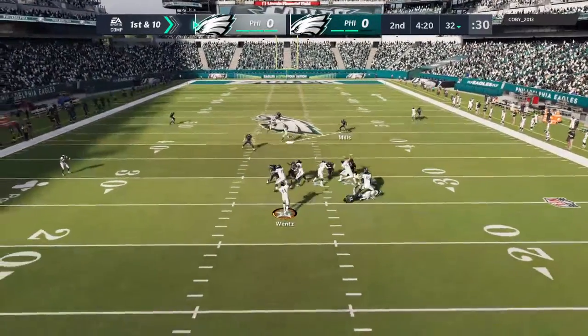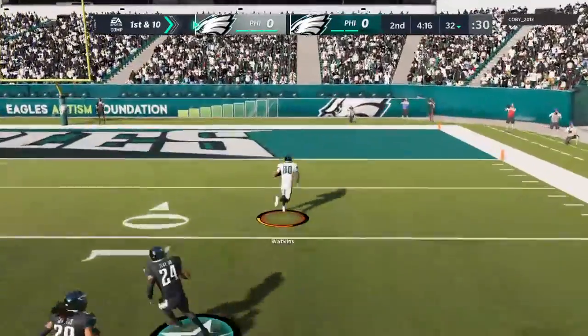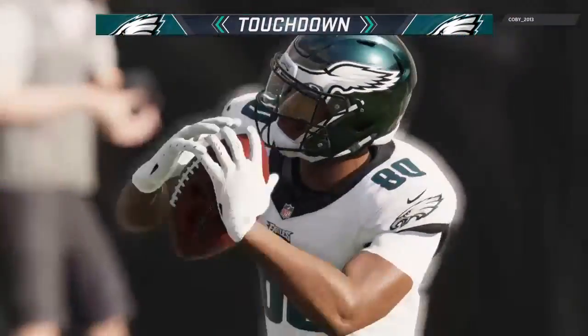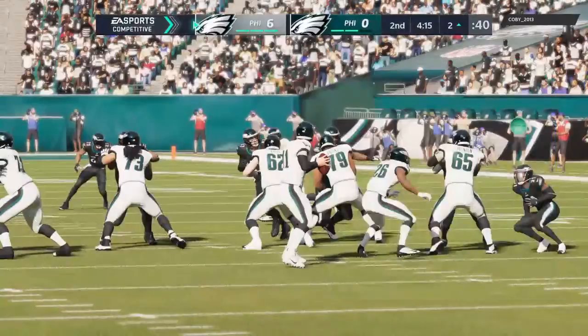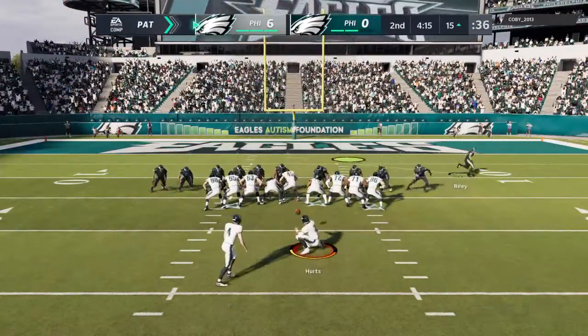Play action. Now Wentz. Going deep here for Watkins. That's caught inside the 20. Touchdown, Philadelphia. Quez Watkins, 68 yards. And they are able to strike first here on their opening drive.